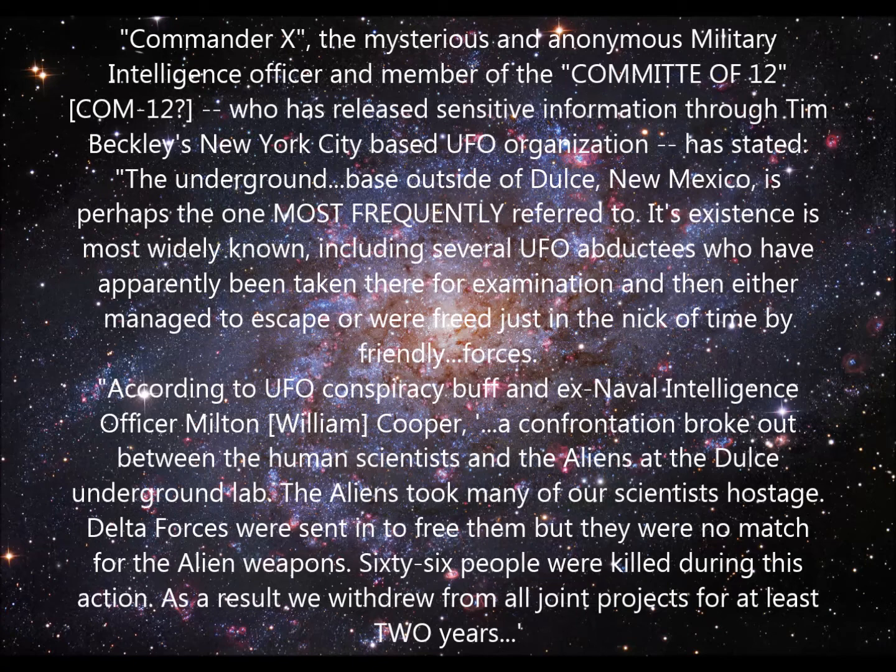According to UFO conspiracy buff and ex-Naval Intelligence Officer Milton William Cooper, a confrontation broke out between the human scientists and the aliens at the Dulce underground lab. "The aliens took many of our scientists hostage. Delta forces were sent in to free them, but they were no match for the alien weapons. 66 people were killed during this action. As a result, we withdrew from all joint projects for at least 2 years."